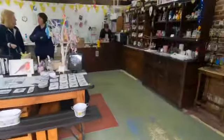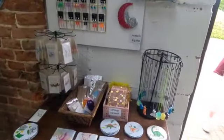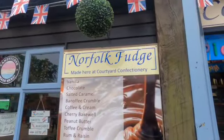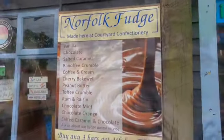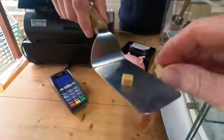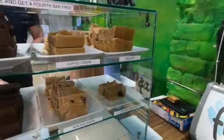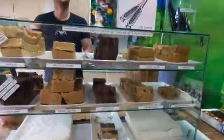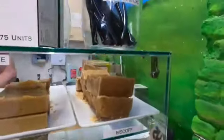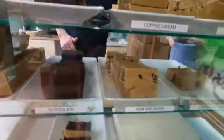And they were talking about the lovely little ones. Oh, what flavour is this then? So salted caramel, this one. Oh, salted caramel. We got the fudge, guys. All made here. Are you on holiday or? Yeah. Mmm, very nice. Right. Got lots of flavours and a special offer as well. Buy three, get your fourth one free. Oh, yeah, bye.